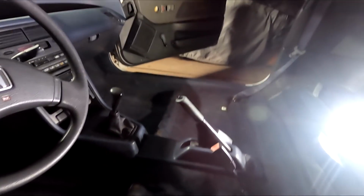And the last thing we need for the interior, other than the door panels, would be to find a pair of really clean seats, so that way the new owner doesn't feel all grimy sitting in this car. The interior is not perfect, but it is a lot less grimy than how I got the car.